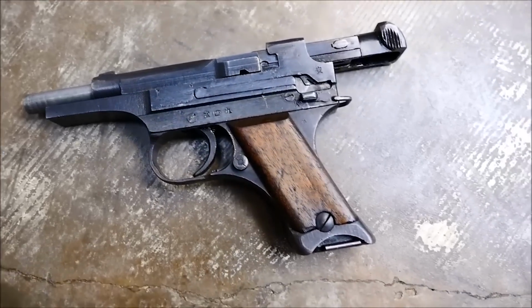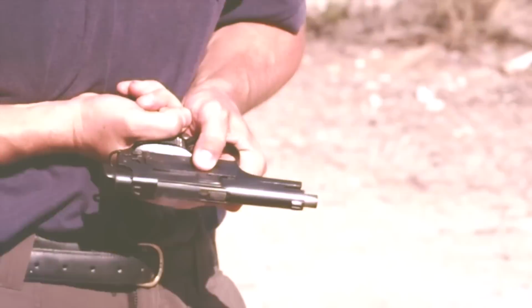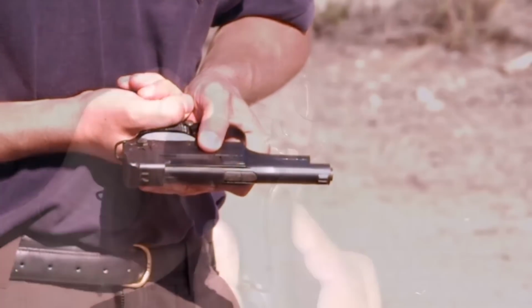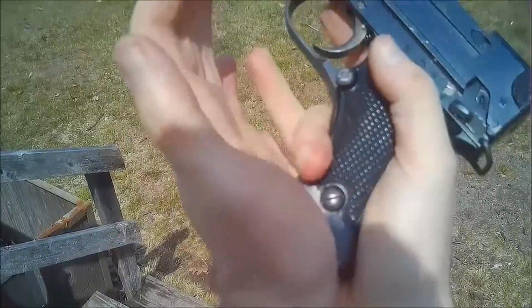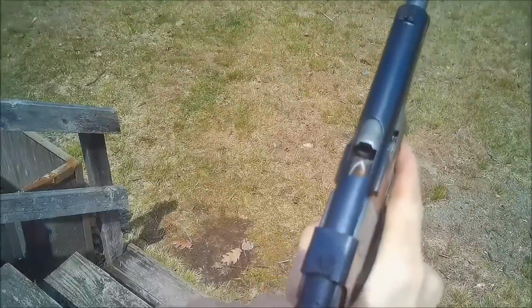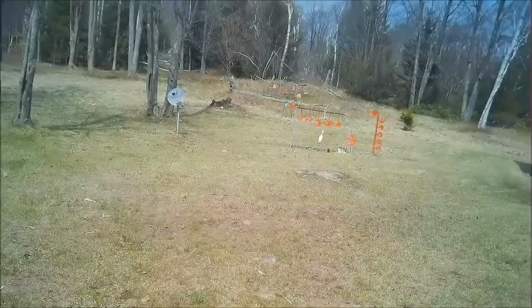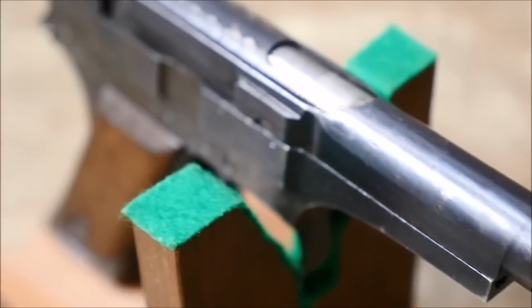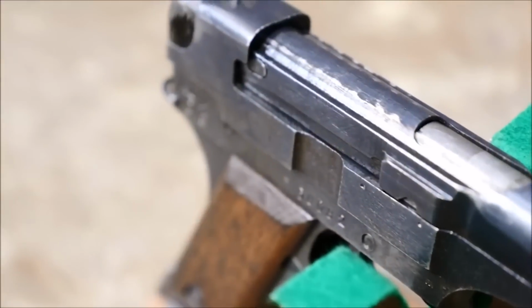The sear bar, a crucial component responsible for holding the hammer in place, was mounted on the outside of the pistol. This design flaw made it susceptible to accidental activation if the pistol was mishandled or dropped. This made it an inherently unsafe firearm to use, posing a serious risk to the user and those around them.